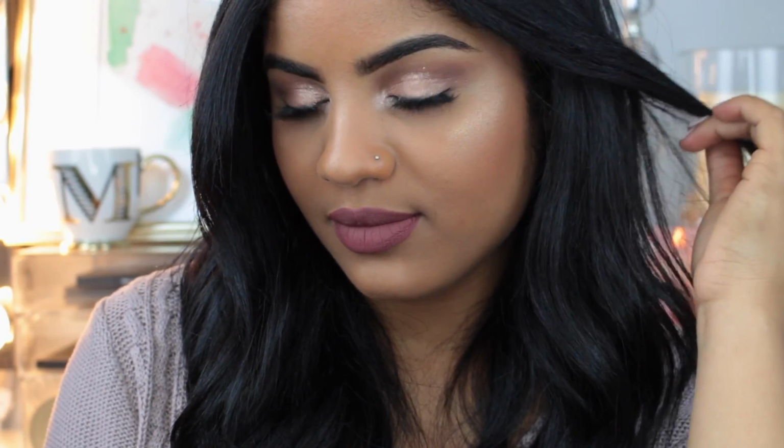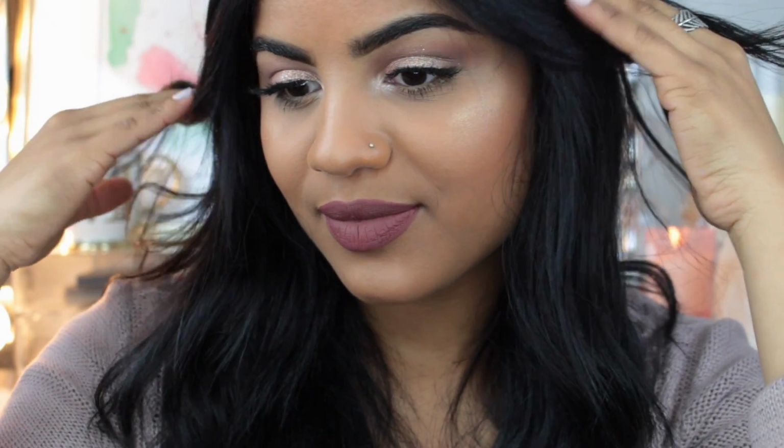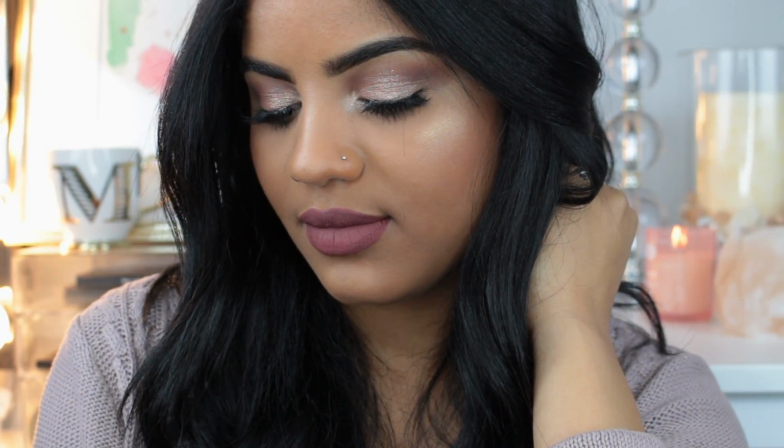So for today's look, I did a nice soft look that's very appropriate for the daytime, for Valentine's Day. It's a little bit romantic. I did add a little bit of a silvery tone on my lid, which kind of gives it a little pop. Like we're there, but we're not all the way there, if you know what that means.